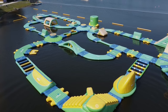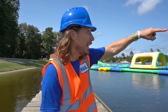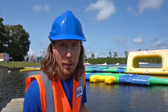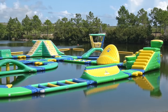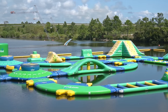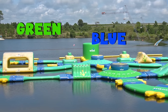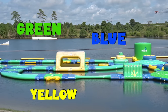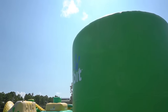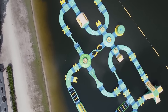Isn't this place totally awesome? Oh wow, look at that. It's like a big, huge bridge. Oh, that one's cool. I'm gonna jump off of that. Look at all these cool colors. What color do you see? There's a green. Oh, and there's blue, one of my favorite colors. And we got yellow. Wow, look at that. It's like a big, huge tower. What if we could jump off of that? It's like a floating city.